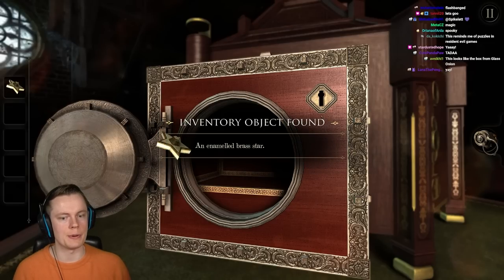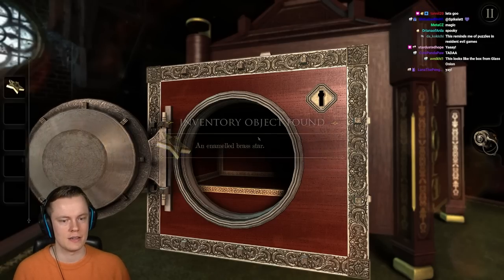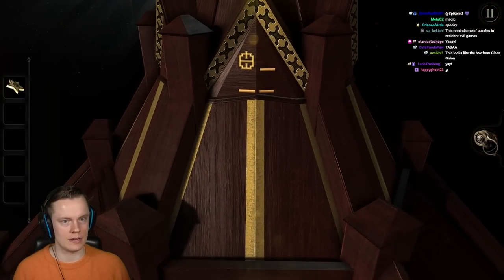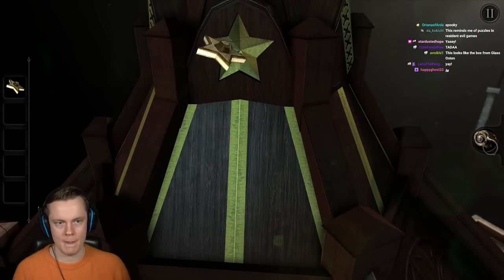And the star that we put in the top of the box. Right? There was a star indentation here, if I remember correctly. Cool.